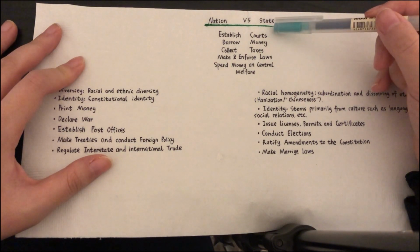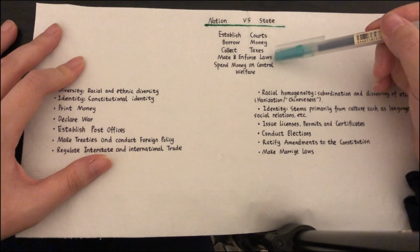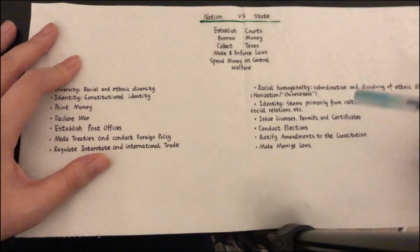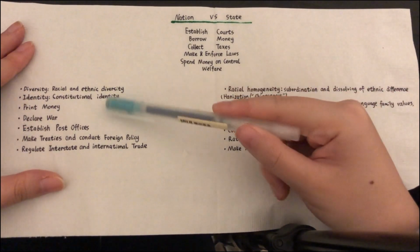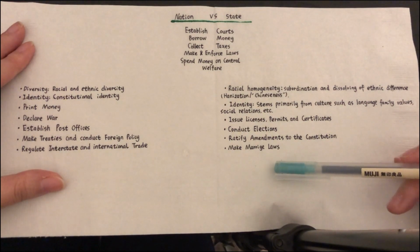For example, we have both can establish courts, borrow money, collect taxes, make and enforce laws, spend money on the central welfare. Then in the area below, I'll be writing down the individual notes, which basically serve as their differences. This type of note structure allows us to very clearly and easily observe the two concepts and compare them.